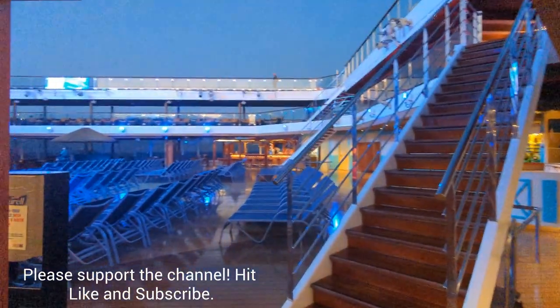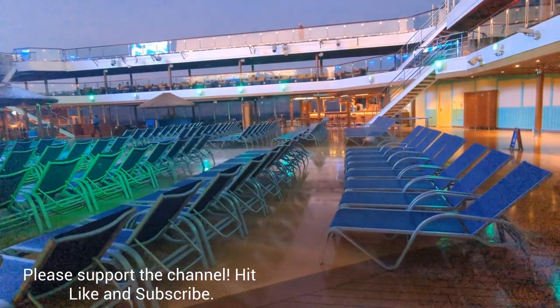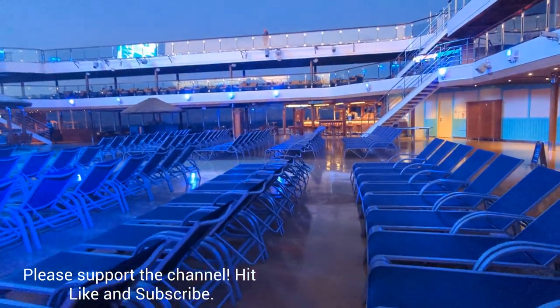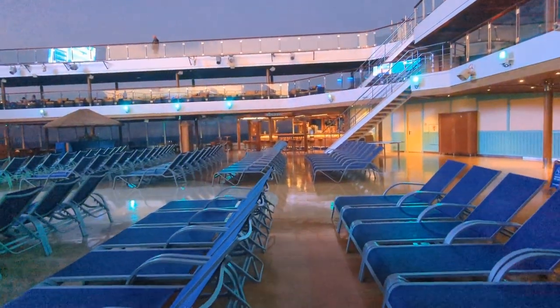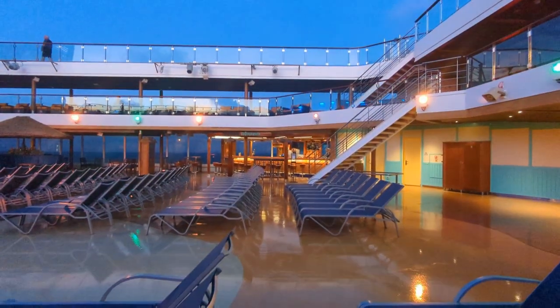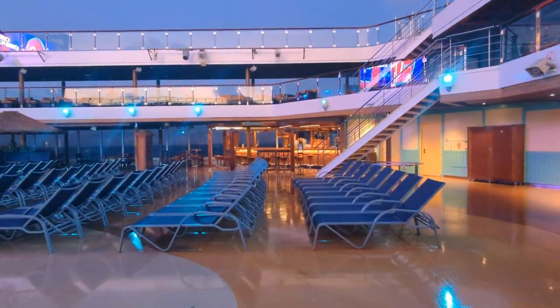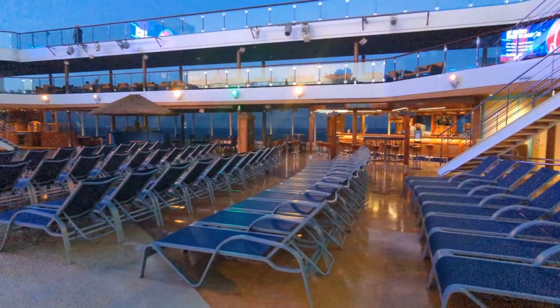So the question then is, which bar is the best one on board? And the answer, honestly, is it depends on what you're going for. If you're outside anyway, or if you want to enjoy the music, which is inevitably happening here on the pool deck, I'd stop at the tequila bar or the rum bar, and if you want either of those drinks, go to the appropriate one. Otherwise, go to either as a service bar.